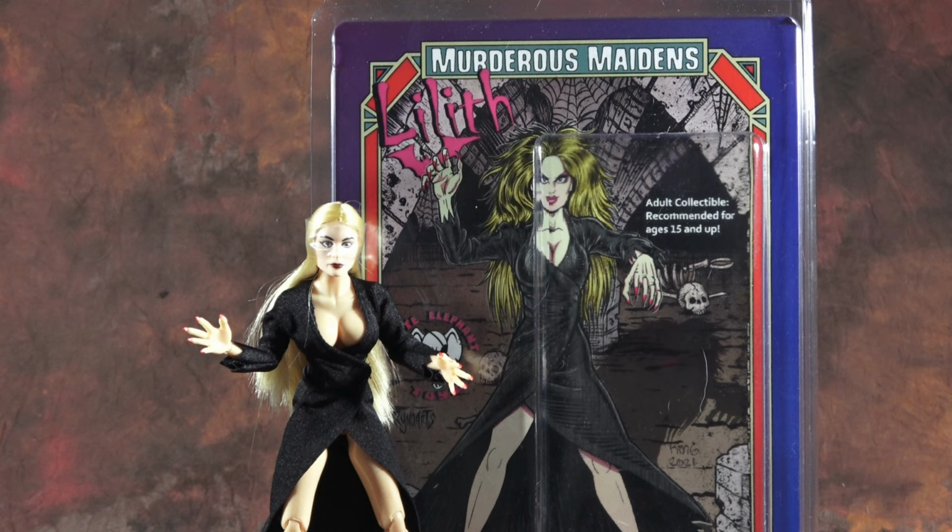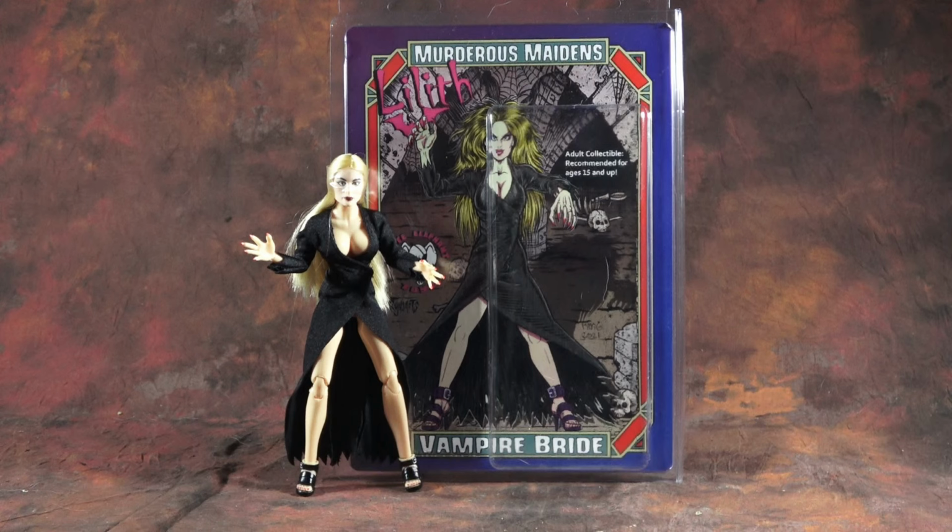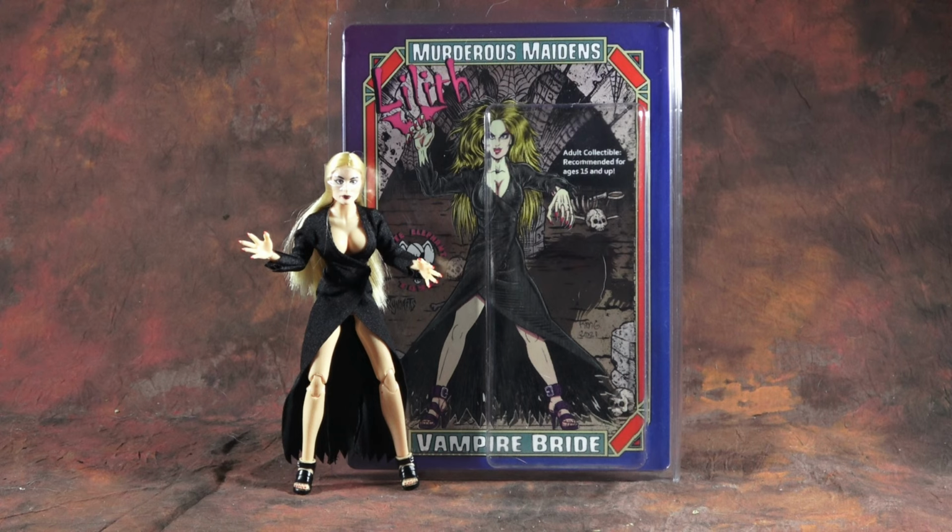I've heard tell that the next figure may be Lizzie Borden, which is a very interesting take, and I'm really curious to see what they do there. But I'm all for Lilith having friends and variations because this is such an underserved portion of figure collecting, and kudos, man. This is great. I really want to applaud this endeavor.